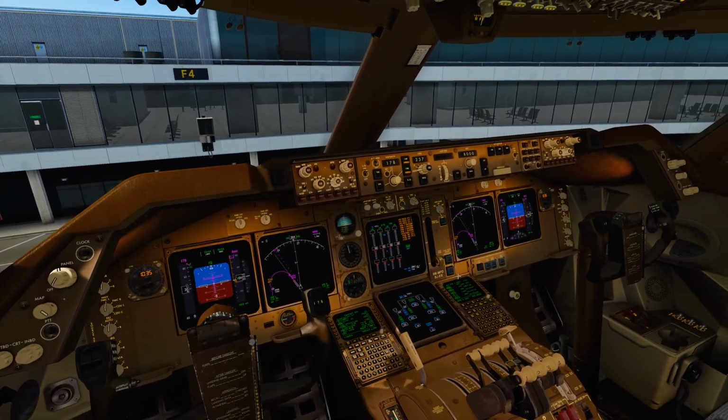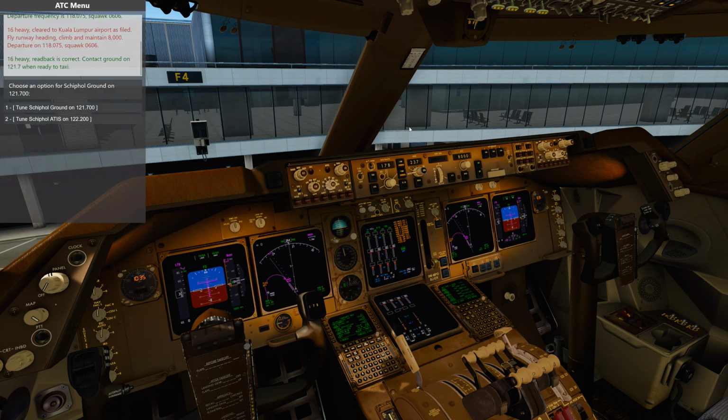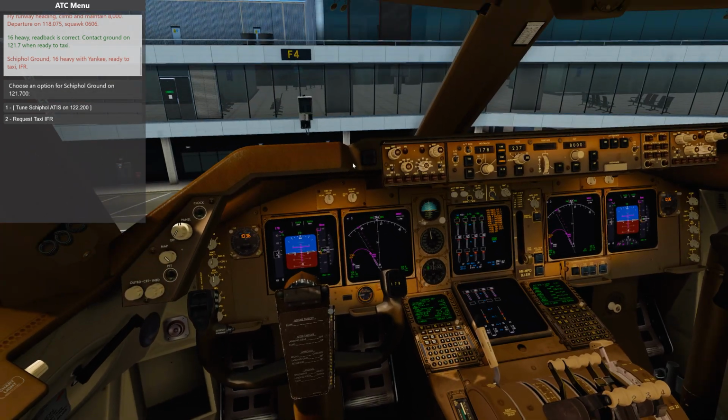Alright, so let's request our taxi clearance first, of course, on 121.7, so let's listen to that. Schiphol ground 16 heavy with Yankee ready to taxi IFR.